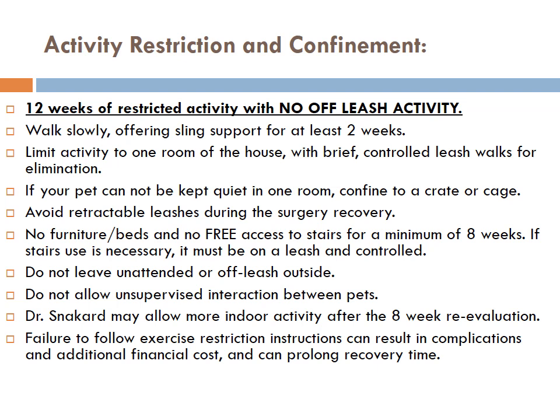Do not allow your pet on furniture or beds, or allow free access to stairs for a minimum of 8 weeks. If stair use is necessary, it must be on a leash and slow and controlled. Please utilize baby gates or shut doors to rooms where there is furniture or stairs that your pet may want to access, or confine your pet to a crate or a cage. If your pet is a small size and they will have to jump to go up the stairs, it is recommended to carry your pet up the stairs instead.